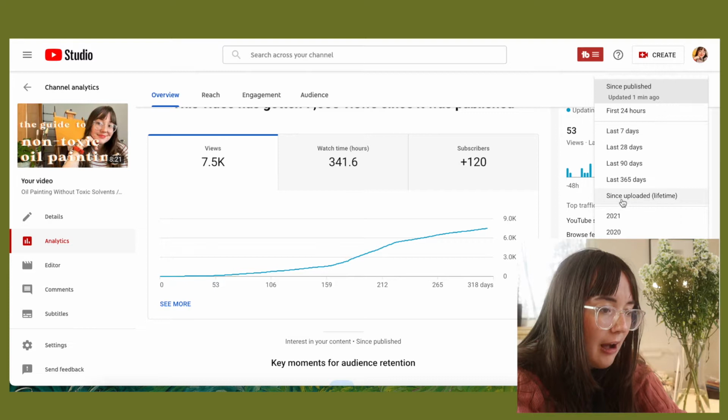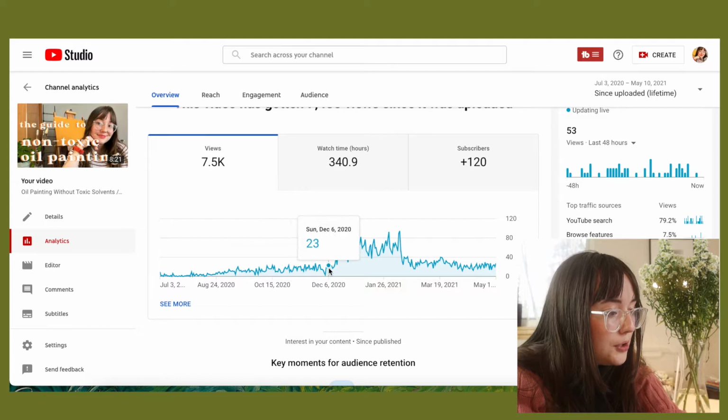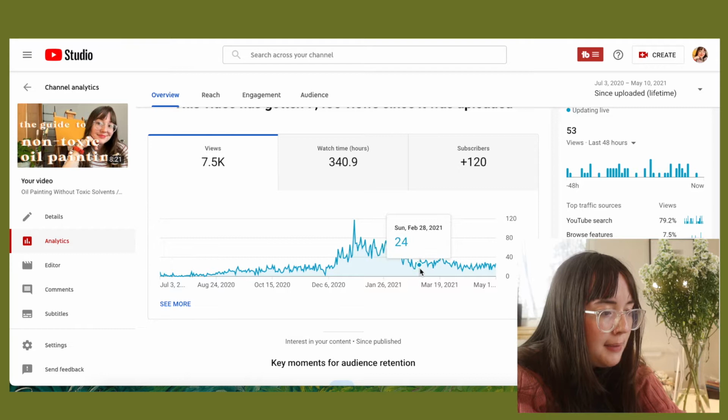So you can see how the views have waxed and waned. They really started picking up right around October, really took off in December, and have remained pretty consistent since about February, but they really peaked during this period.